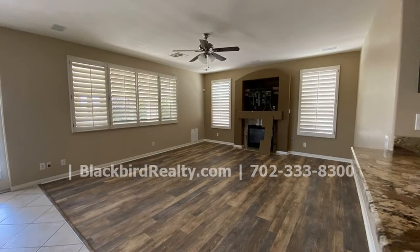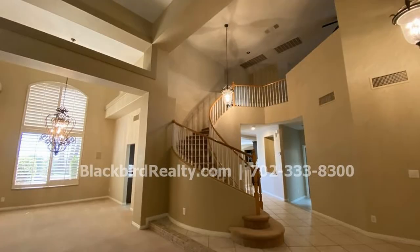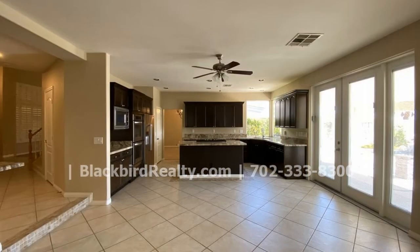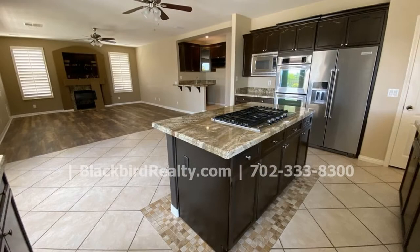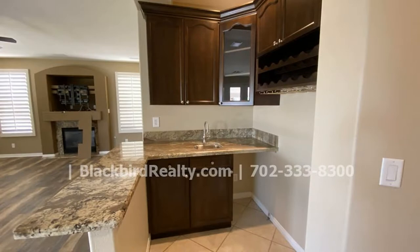The common areas are great sized. Relax or enjoy your favorite indoor activities here. The gourmet kitchen has a built-in bar, stainless steel appliances, and granite countertops.